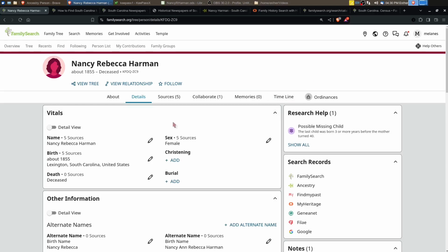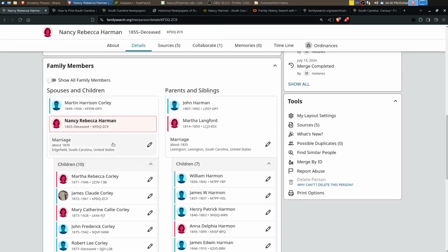So I had surmised that she probably did marry Martin Harrison Corley because the families were neighbors and they're about the same age, and it just seemed to fit what we knew last time. However, it would be nice to be able to find a marriage record if possible.